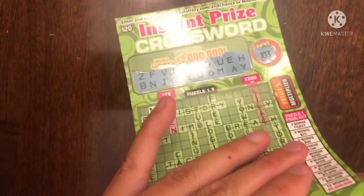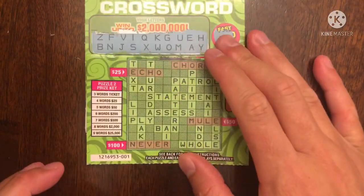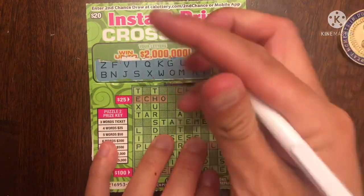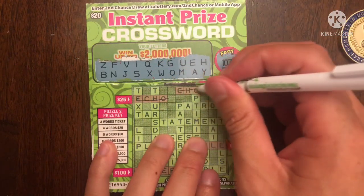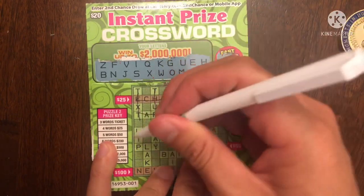Let's see if we can find anything at the bottom. Let's fold this up. Ticket number two, or this is one. Whoops, not two. One for the win. Okay, no C. No T. No L.